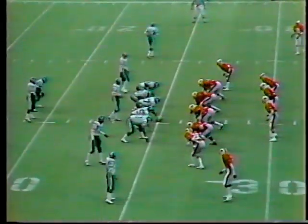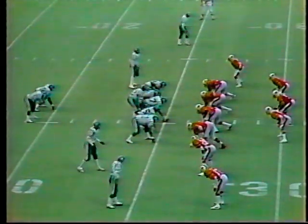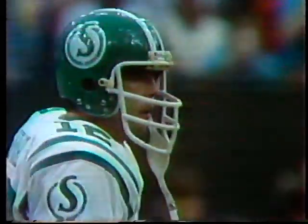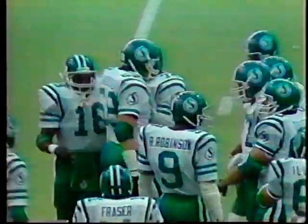Fraser out to the right. White Edwards goes wide left. Pass is complete to Krista France at the 32. That will be a first down. Krista France, for the past 2 years, has been a 1,000-yard receiver for the Roughriders, so you know how valuable he is to the passing offense.